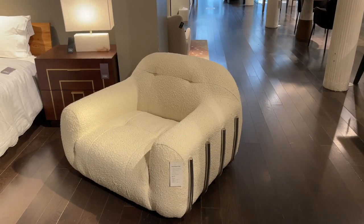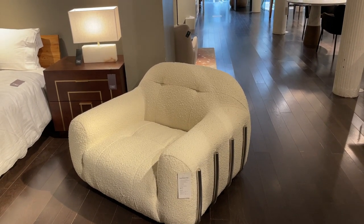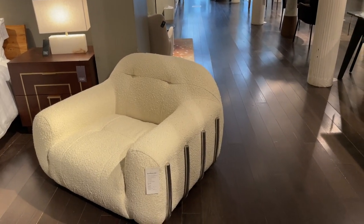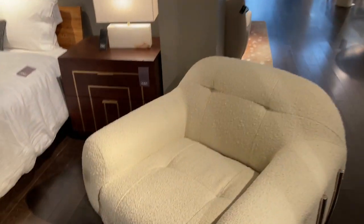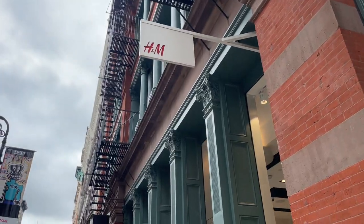Oh, look at this chair. You know the famous Boko chair that's all over Instagram? This one looks like a new version. It has this little metal thing on the side. I don't like that, but I like the chair itself. It's a gorgeous texture. We're going to the H&M.